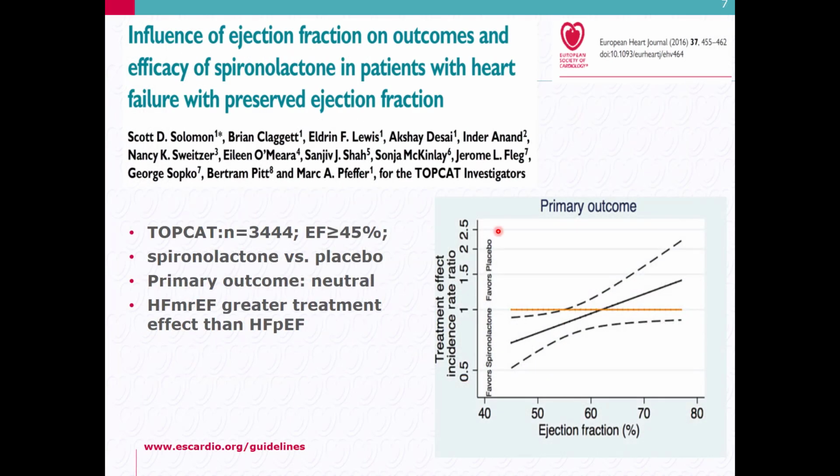And as you can see in this slide, it really does matter if you're in that gray zone, because, for example, this is a sub-study from the TOPCAT, spironolactone in patients with ejection fraction above 45%. This is the hazard ratio for the primary outcome, with the 95% confidence intervals. And as you can see, the lower the ejection fraction, the more likely you will benefit from the treatment. So if we would draw here the group of heart failure with moderately reduced ejection fraction, this area, they might benefit from treatment with spironolactone, for example. And also the work we did before, biomarker-wise, I think that patients with ejection fraction 40 to 50% resemble more the REF patients than the PEF patients.